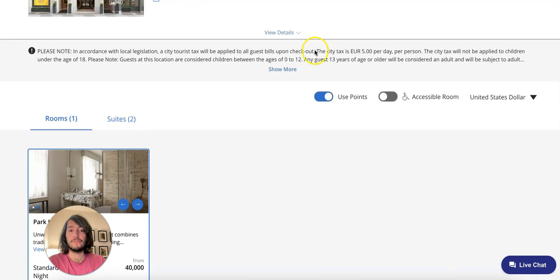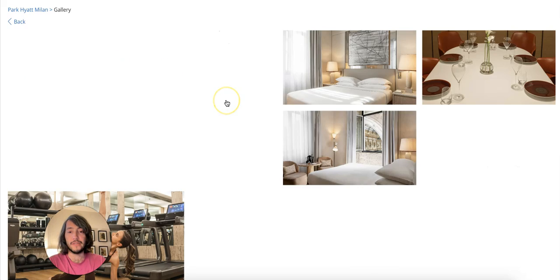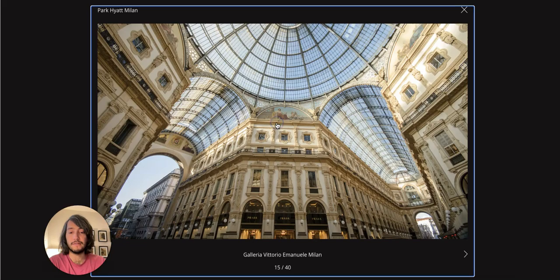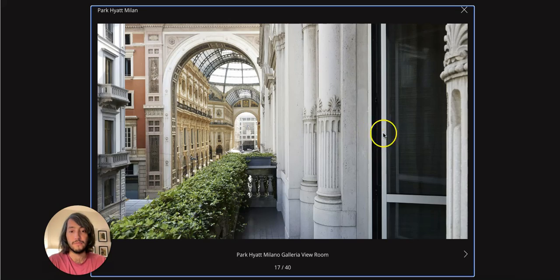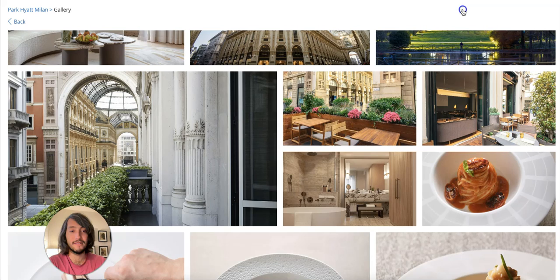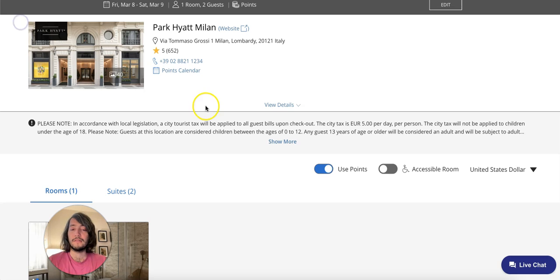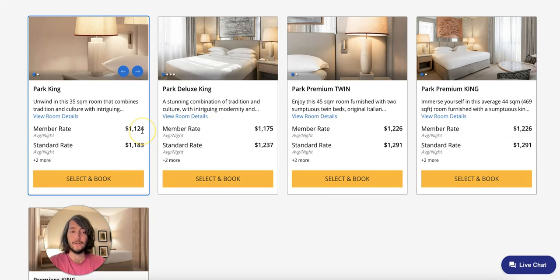And if you untoggle the use point switch, oh, and by the way, I'll show you. This place, the location is amazing. It's right by the Galleria, which is this. Yeah, it's another level. It's a beautiful, beautiful place. This is the view from some of the rooms into the Galleria. I mean, it's amazing. Incredible food. Obviously, it's Italy. And if you untoggle the use point switch, you can see the cash rates for everything.